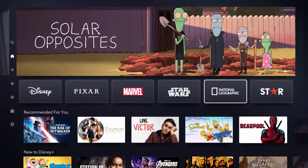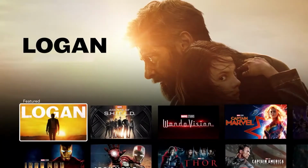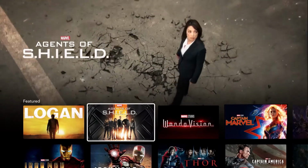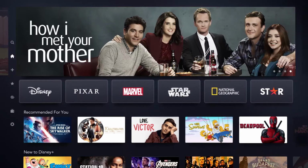what the Marvel brand landing screen looks like now. We're now able to include even more of the MCU, including movies like Logan and series like Agents of S.H.I.E.L.D. And for those with young children, WandaVision. Yes, our parental controls will ensure that your family only sees what you want them to.